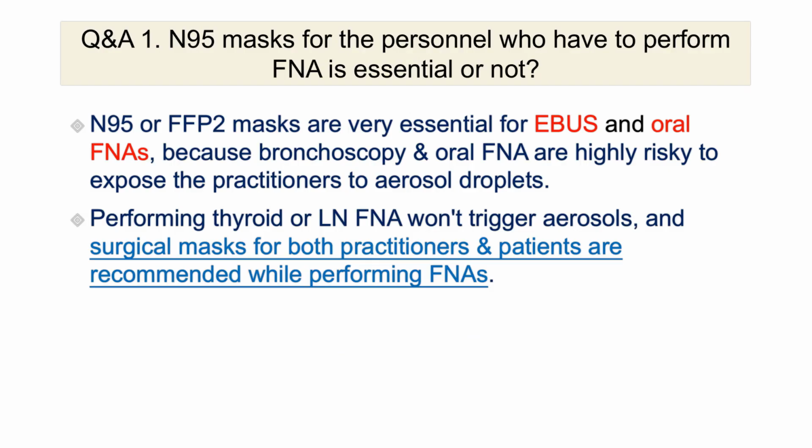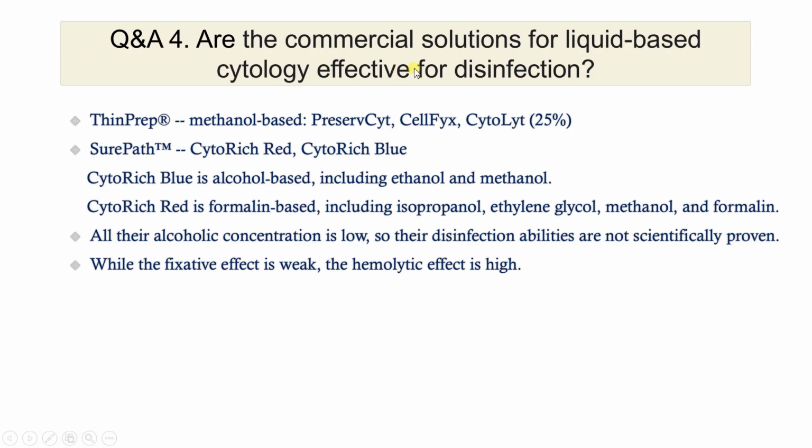solutions' disinfective abilities. So if you want to say that using liquid-based cytology is safe to kill the virus, so far, we don't have evidence to say that.